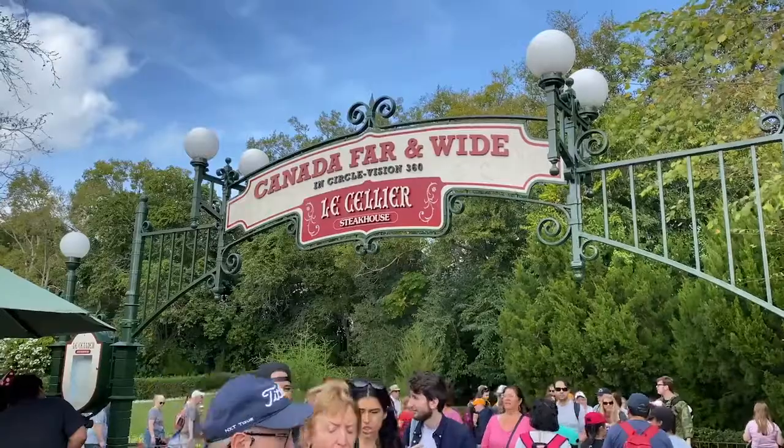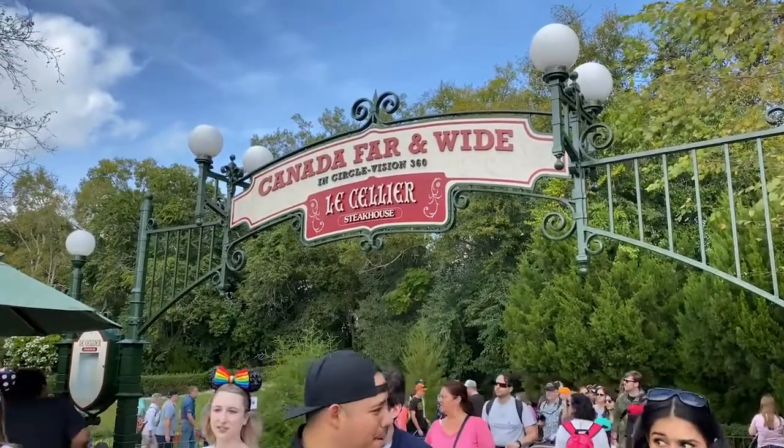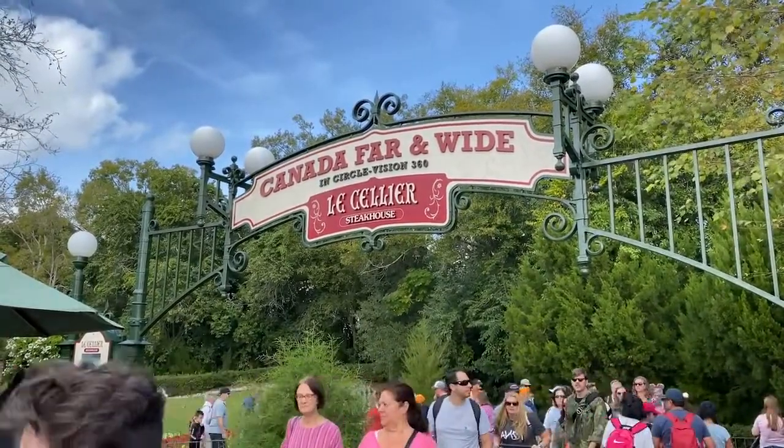But so yeah, Le Cellier Brunch. Le Cellier is your table service restaurant. It is signature dining. It's here in the Canada Pavilion in Epcot's World Showcase.